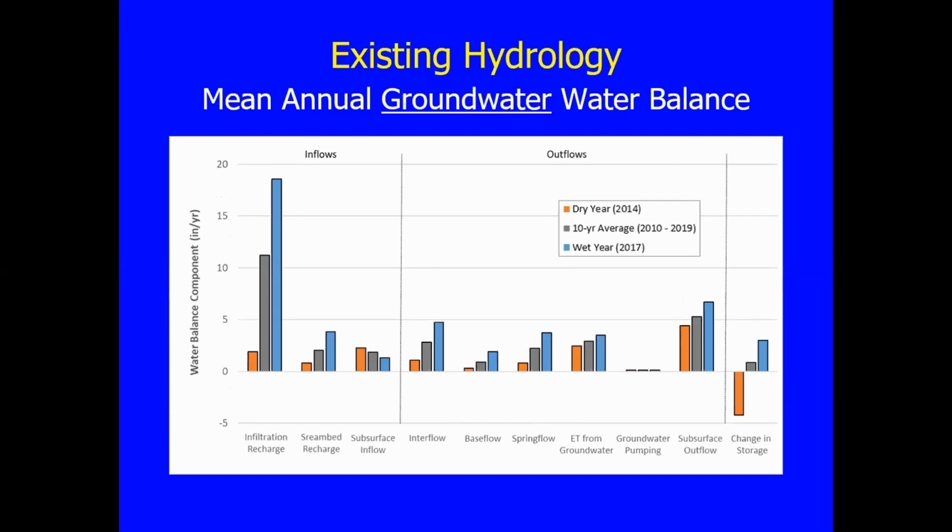We can also look at the water balance from the perspective of just the groundwater component. Here, the main inflows are infiltration recharge and stream bed recharge. You see, infiltration recharge is by far the dominant component of total recharge. We have a small subsurface inflow, and that's basically flow moving down the Dry Creek Valley into our model domain. In terms of outflows, we've got a number of them. Most of these, or the first three, end up being stream flow. We can divide that into interflow, base flow, and spring flow, depending on how that water moves from the groundwater system to the streams.